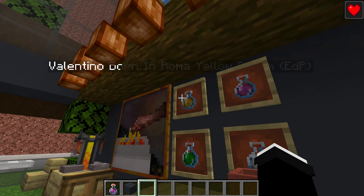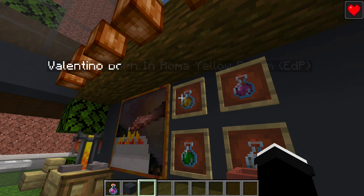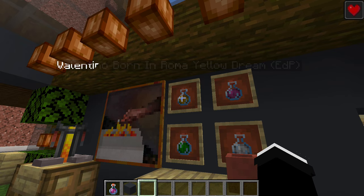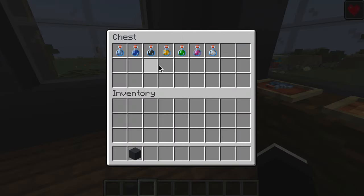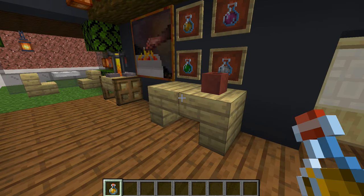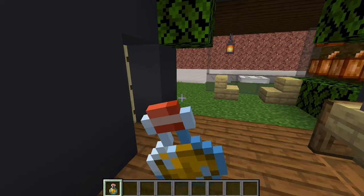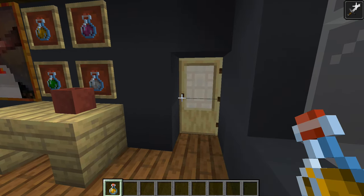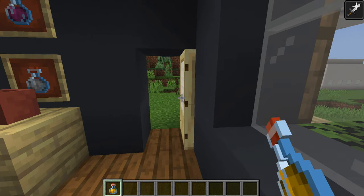Now, next we have Valentino Born in Roma, Yellow Dream, Eau de Parfum as well. This one is amazing too. It's one of my favorites. It's very sweet, but not sweet that is unbearable. Distinctively sweet, perfect for a club in my opinion. You're going to a club, and it's summertime, and you're fishing for compliments. I feel like this is a perfect cologne.